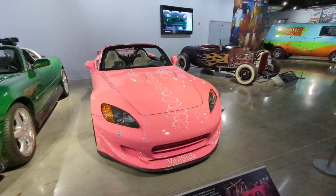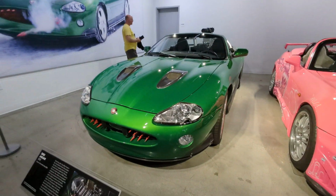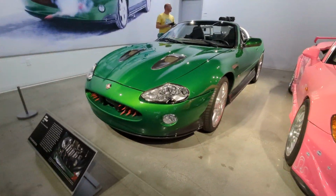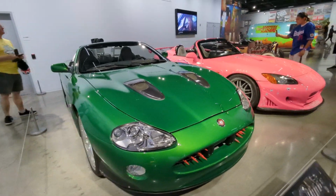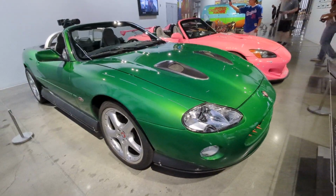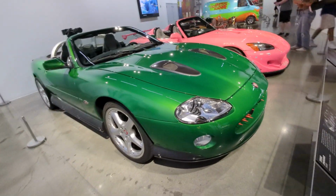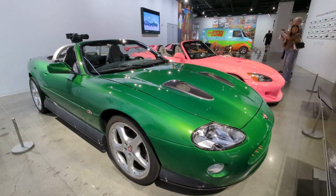2001 Honda S2000. Too Fast, Too Furious 2003, and this '02 Jaguar with the machine gun on top. That's pretty cool, huh? Die Another Day 2002. If you like the Bond cars, I was at the Auto World Museum in Brussels, so check out that museum. They had used cars from the 007 movies in there, so that was pretty cool.